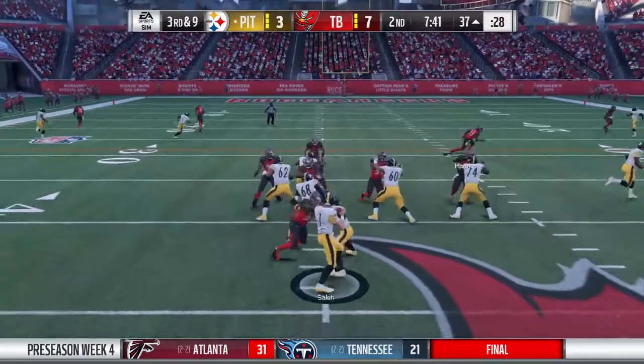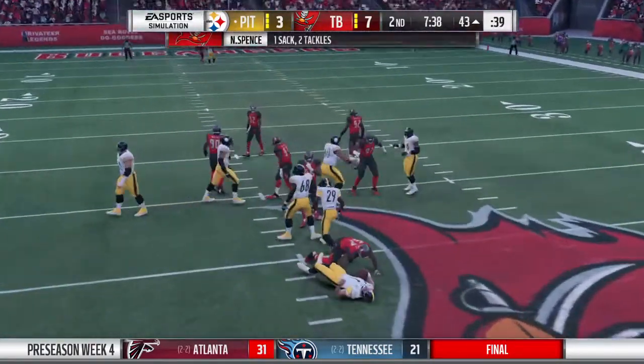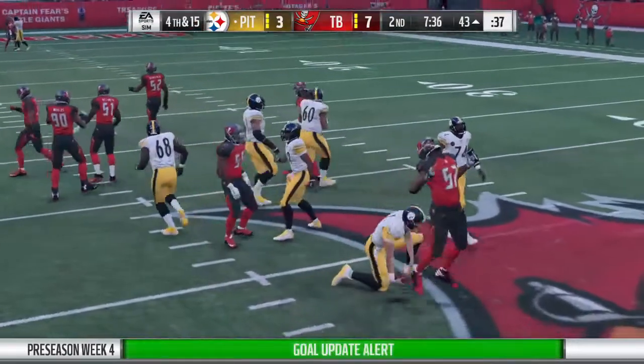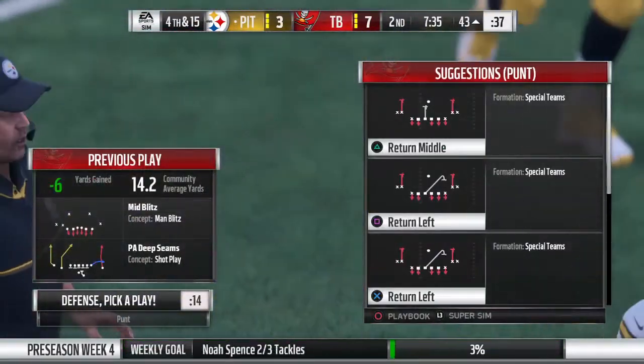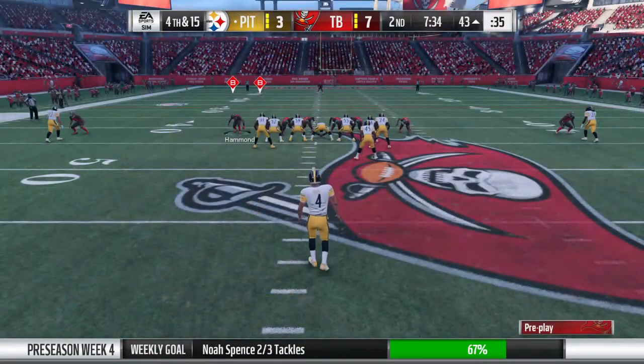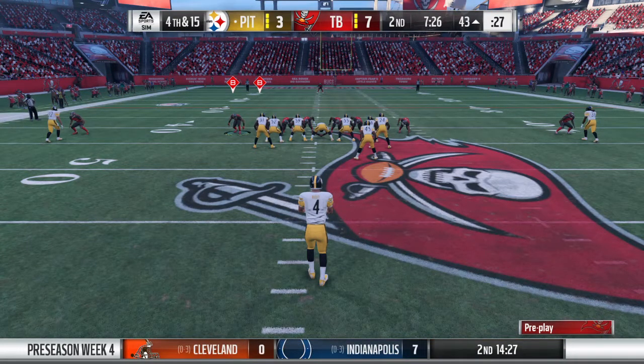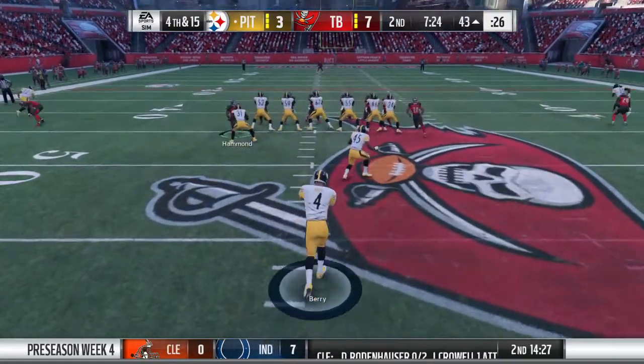And here comes throw number 1 for the backup QB. Nowhere to escape, and he goes down. Noah Spence in there to drop him for a 6-yard loss, and that'll lead to a 4th down. Well, that play was the very definition of fast, quick, and in a hurry. Suddenly, he was there. Yeah, blink of an eye. That happened fast and a big sack.